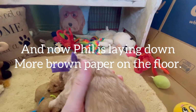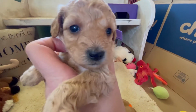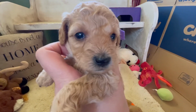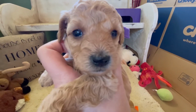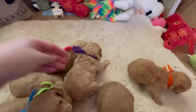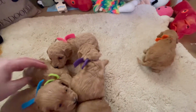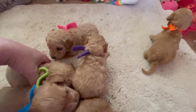And she is the smallest of the girls. Bigger than little orangey, but not quite as big as everybody else. And by 5 weeks, by our temperament testing, I'll be able to give you guys a better estimation of size. So when you're doing your selection, you can go ahead and choose what works best for your family.